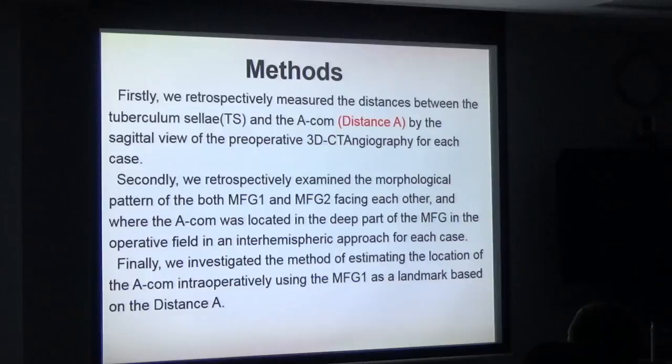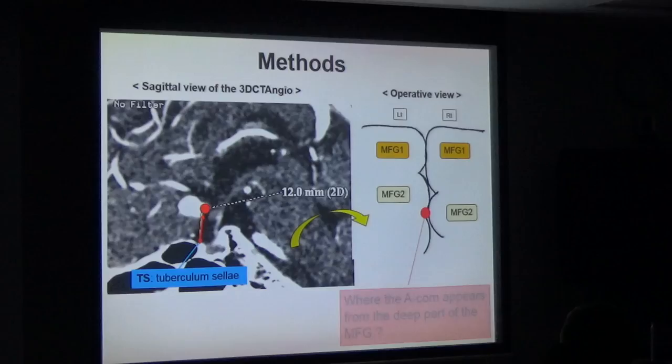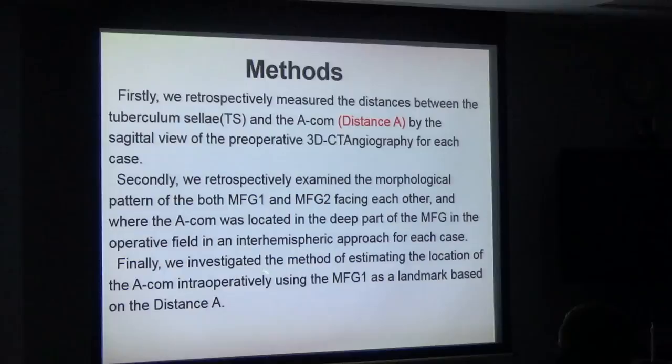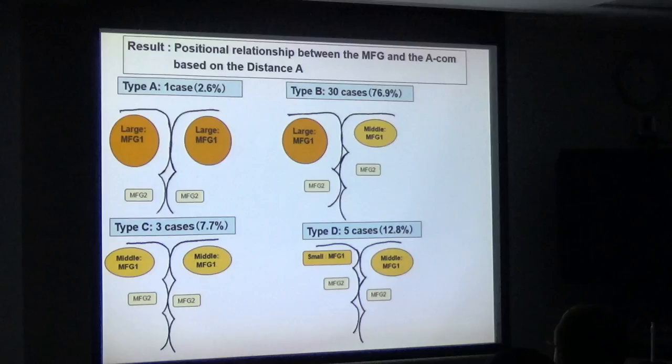Secondly, we retrospectively examined the morphological pattern of both MFG1 and MFG2, the facing-each-other pattern. We examined this pattern. And we retrospectively examined where the ACOM was located in the deep part of the MFG in the operative field in the interhemispheric approach for each case. Finally, we investigated the method of estimating the location of the ACOM intraoperatively using MFG1 as a landmark based on distance A, like this. Okay. This is the summary. This is the result.